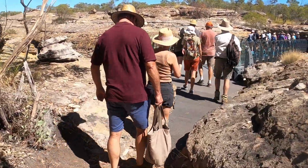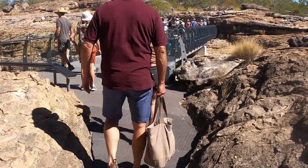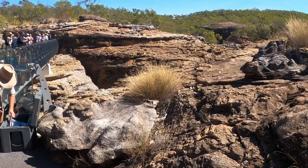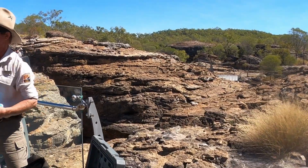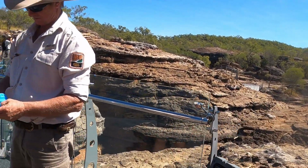Now we'll just let the others, now before we go on the bridge we've got to sock up. So we'll just take a seat down there and we've got to put these socks on. Oh, so you don't scratch the glass. Yes. Oh, right. Yes, if you scratch the glass it'll break and it'll fall through.